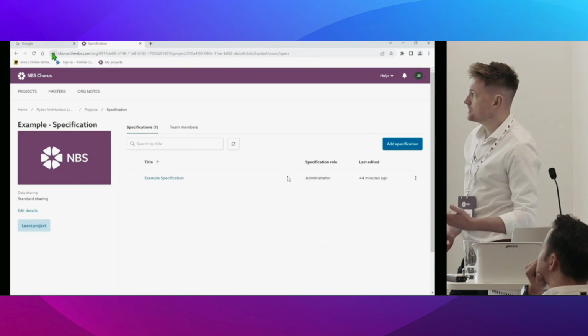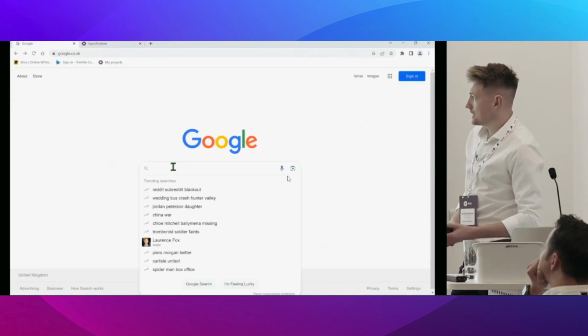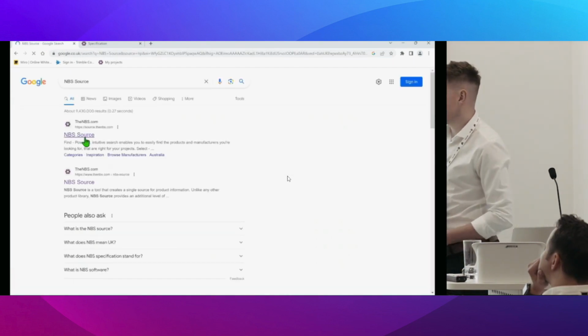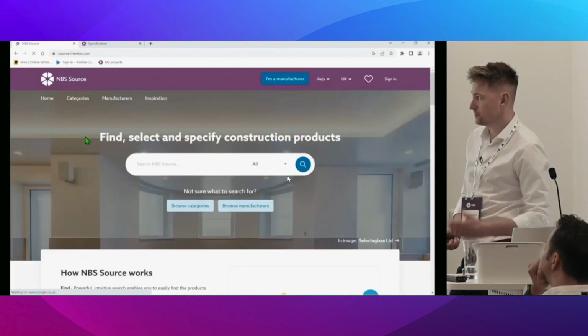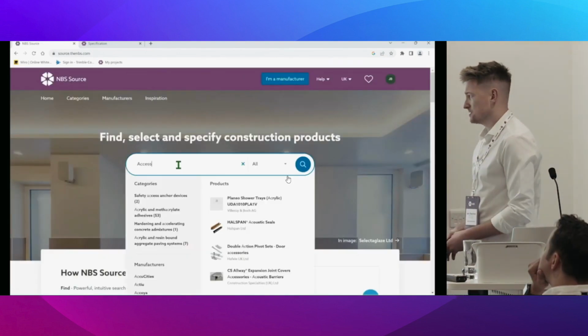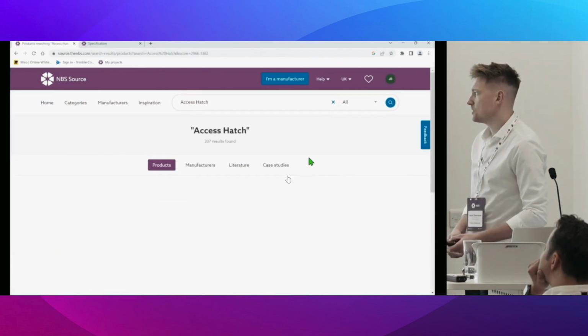So say we need to find a roof light or an access hatch, and we very simply navigate to NBS Source just through the browser, really straightforward, or through the plugin in Revit. Again, this is pretty obvious. We're just searching for an access hatch, a very broad brush approach, just seeing what comes up.